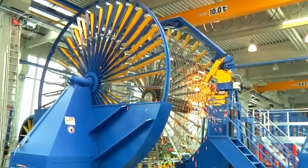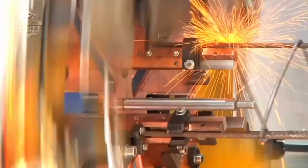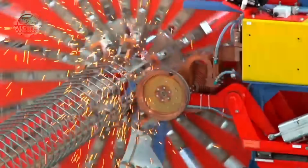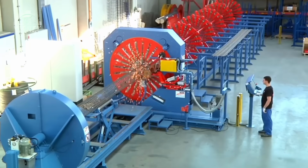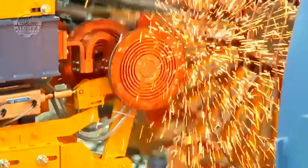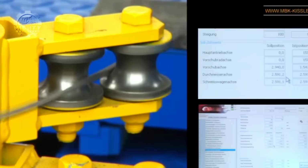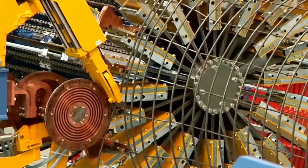Now, if you thought the last one was satisfying, just wait until you see the MBK cage welding machine in action. Watch the sparks fly. This machine takes steel rods and weaves them together with absolute precision, forming reinforced cages used in concrete construction. These steel cages are the backbone of everything from bridges to skyscrapers, and they need to be rock solid.